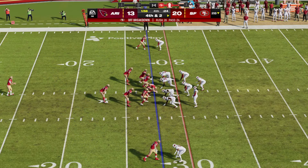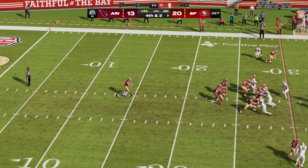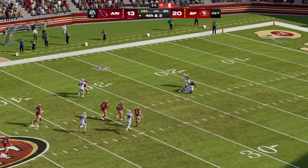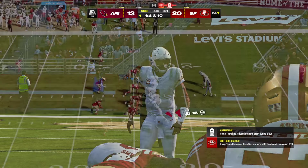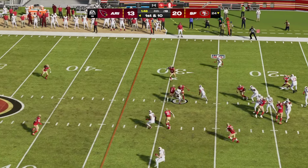Here comes the 49ers punter now, as he's on here to punt it away. A good kick, 49 yards, just 3 on the return. And they will take over 1st and 10. Arizona's offense at the line, ready to get their drive started.